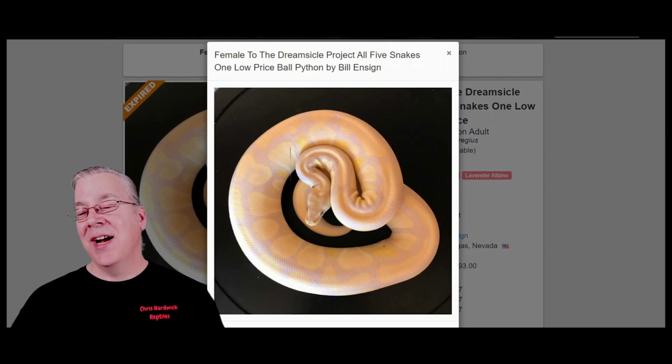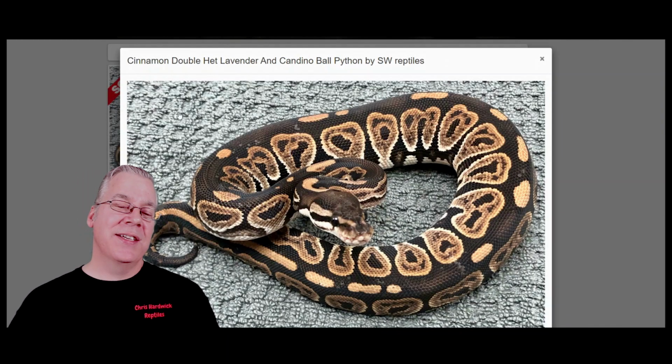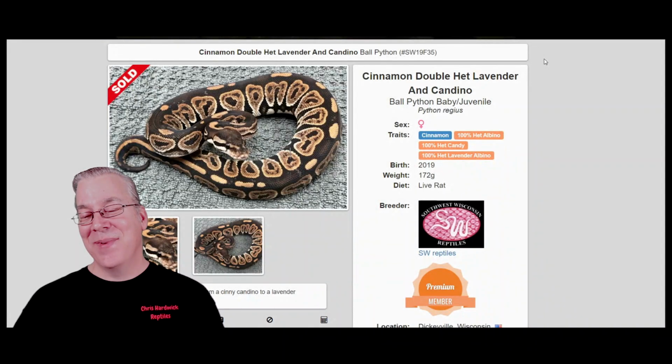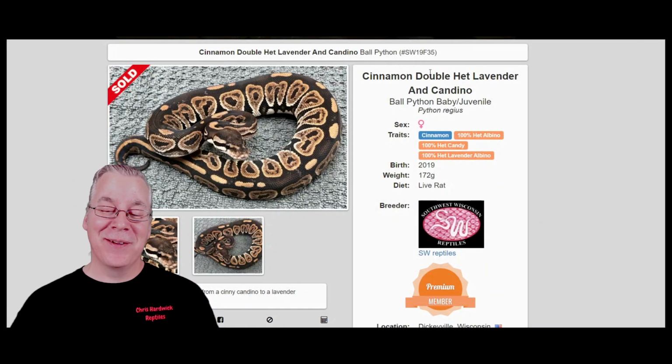So take a look at this. I pulled up this snake over here. This is a cinnamon double het for lavender and candino, which gets a little bit complicated. This is the genetics behind this snake here. I thought this was pretty interesting. This is 100% het lavender.